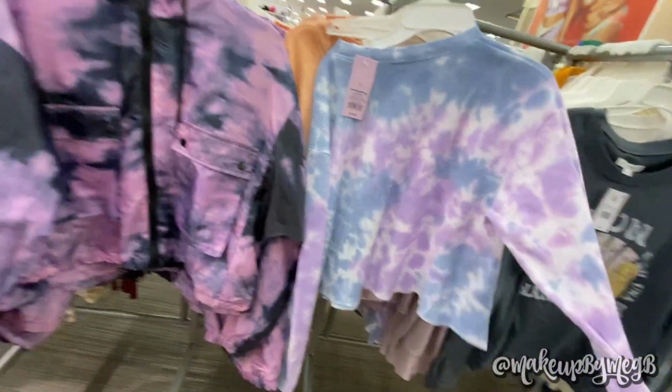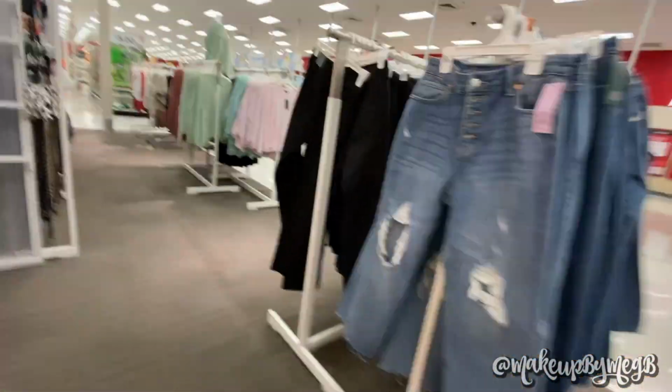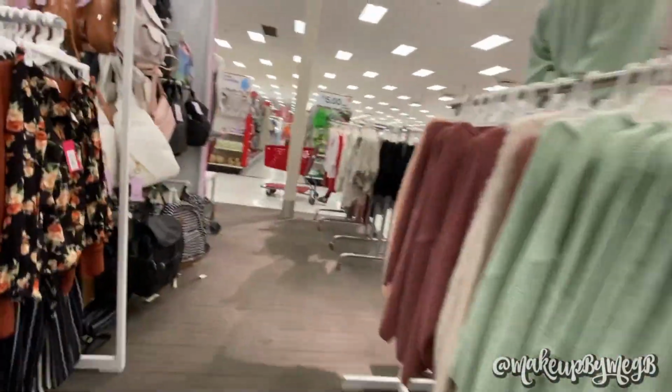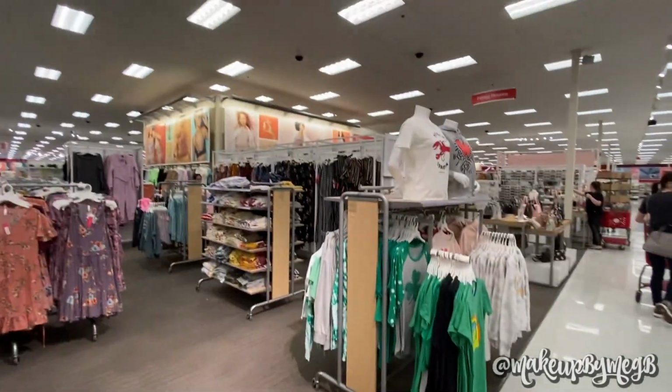Like I don't ever want to pay more than $15 for a piece of clothing at Target. But they had a lot of really cool and fresh stuff out. So I really like the new style and the newer brands that they have incorporated into Target. This about wraps it up for the clothing section, so let's head on to the fitting room and see what I picked out to try on.